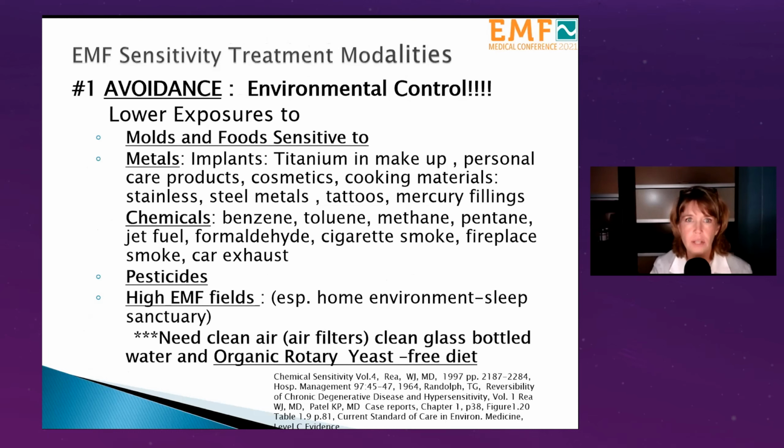So it's very important to educate your patients on lowering these things in their environment. Chemicals, pesticides, and of course the actual physical EMF fields. And so the number 1 and 2 things you can do is teach your patients to make clean air in their physical home with air filters, drink clean glass bottled water, and start an organic rotary yeast-free diet.